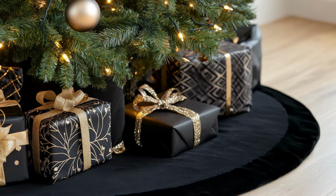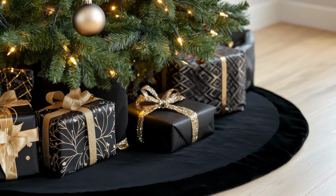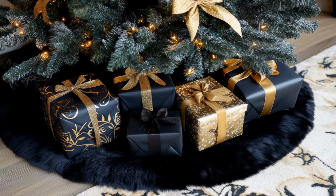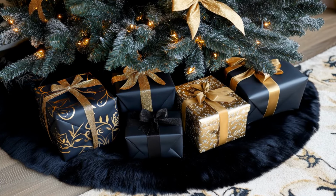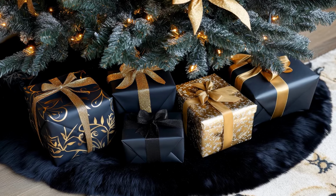These pieces anchor the tree while adding texture and interest to your holiday decor. Choose a design that complements the overall theme, whether it's sleek and simple or ornate and glittery. The goal is to create a cohesive design that feels complete from top to bottom.